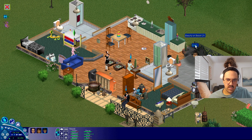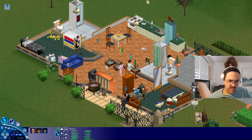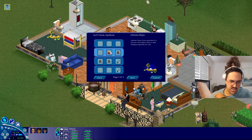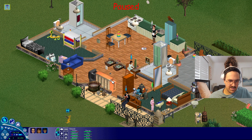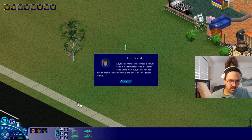That's okay. All right. We need to go and try and figure out what our next spell is. So it was Dragon Scales, Fairy Dust and Toadstools, which is this one. So we need to go and get Dragon Scales. You better not be playing games with your sibling.